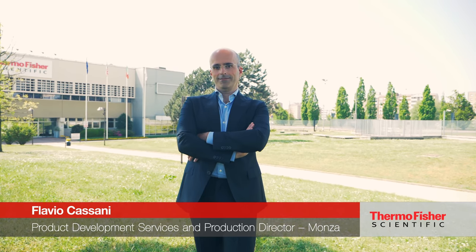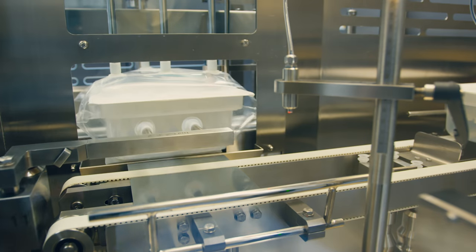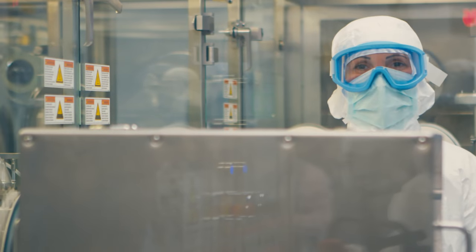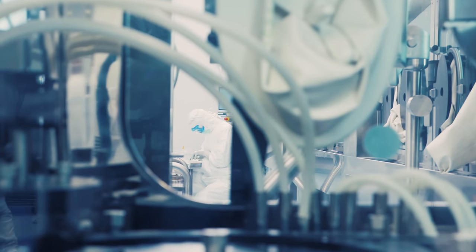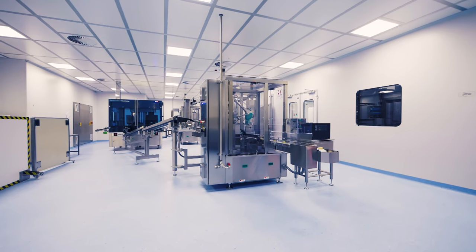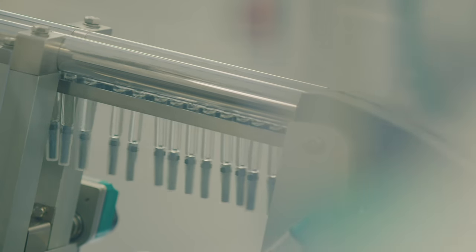On the Monza side, we have a high-speed line for the production of pre-filled syringes and cartridges. The machine can handle containers made of glass or plastics. The line is also integrated with a visual inspection machine. This option gives us the possibility to keep the process under control during the filling.